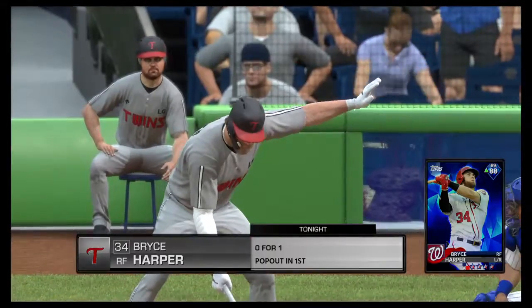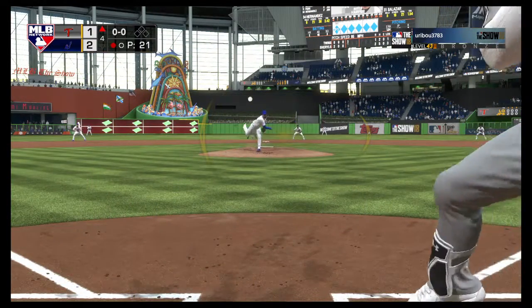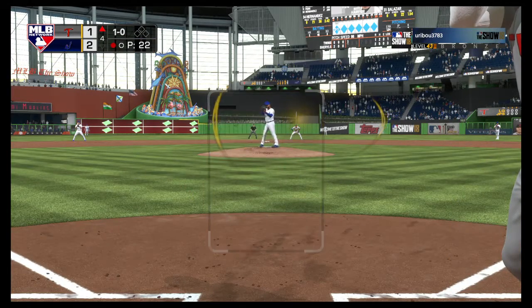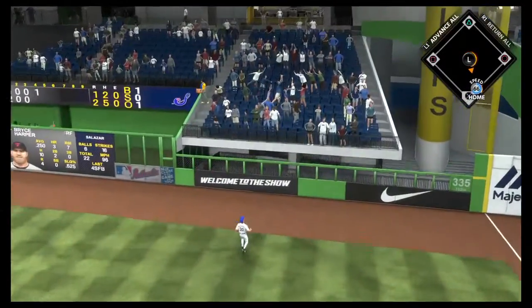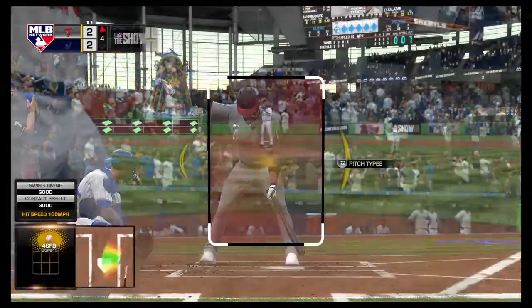Stepping into the box, Bryce Harper. 1 run in and 1 gone so far this inning. And he lays off there, 1-0. Boy, if you're going to throw a pitch like that to this guy, you have to make sure it's up above the zone. Meanwhile now, this is a drive out to straightaway right field, and it's going to get out of here. A home run.